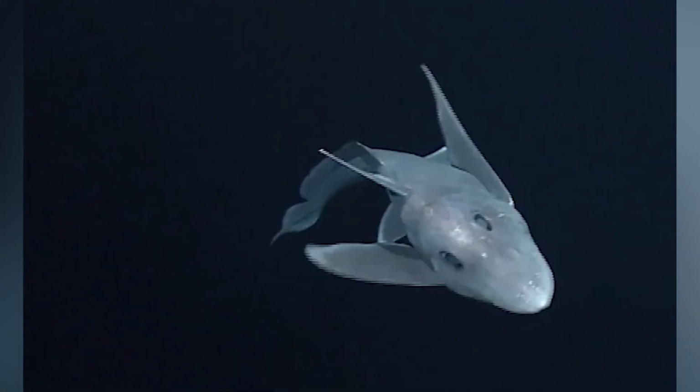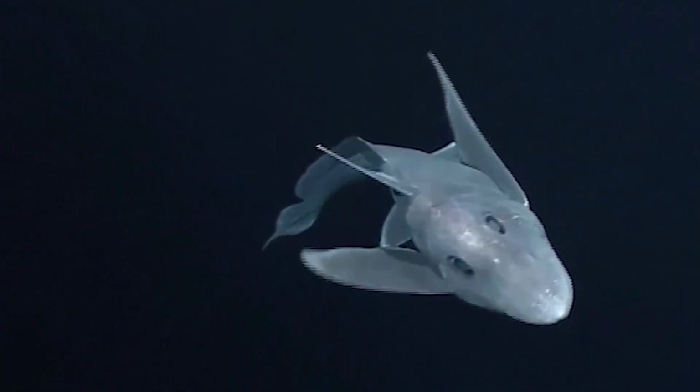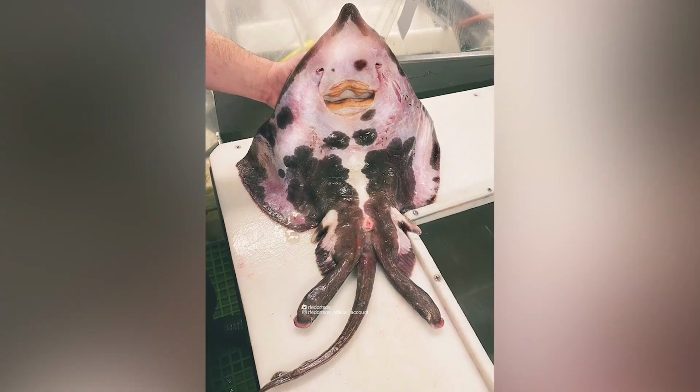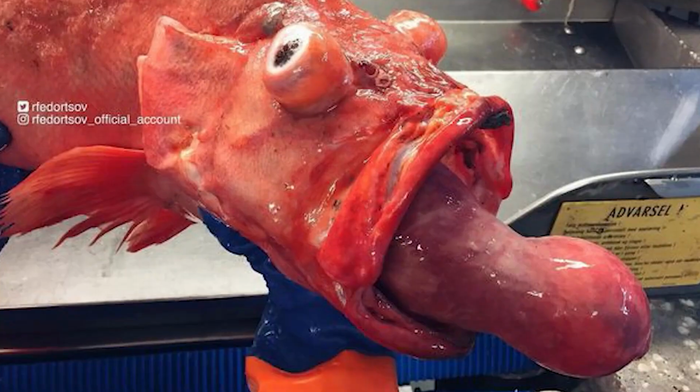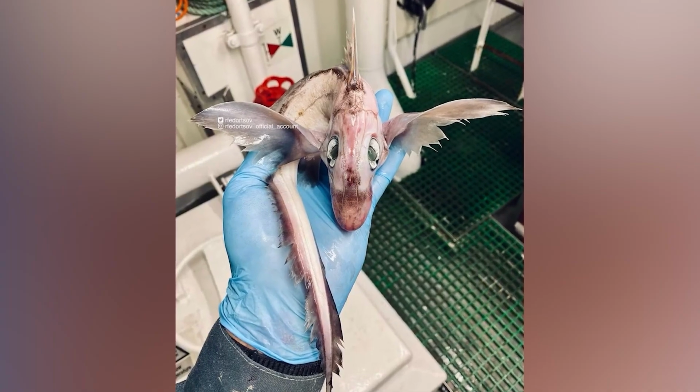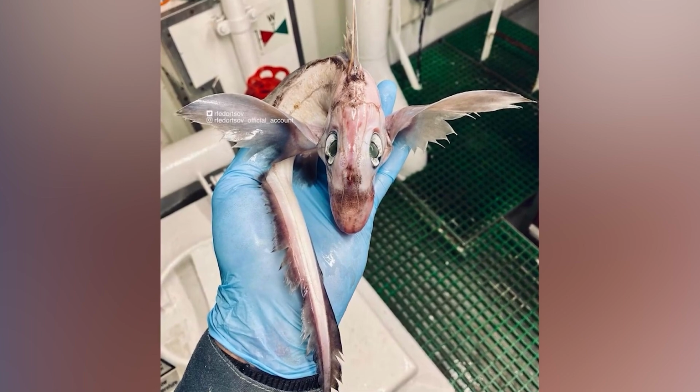Now, I think as a little treat, we ought to have a little slideshow at the end of just a bunch of Fedortsov's weirdest catches, and I'll just react to them. Ready? Okay, here we go, lightning round. Who would make this? Why would a creature evolve like this? I guarantee you this thing looks cuter as sashimi. That is a face not even Mother Nature could love, if that even is a face. You know what, this one I'm actually kind of coming around to. I wouldn't touch it, I wouldn't order it, but I kind of like it.